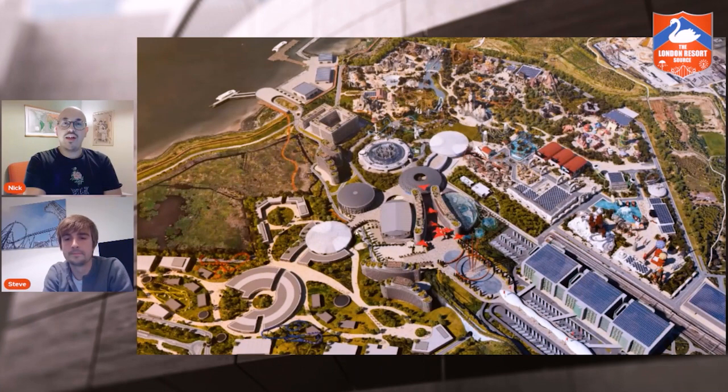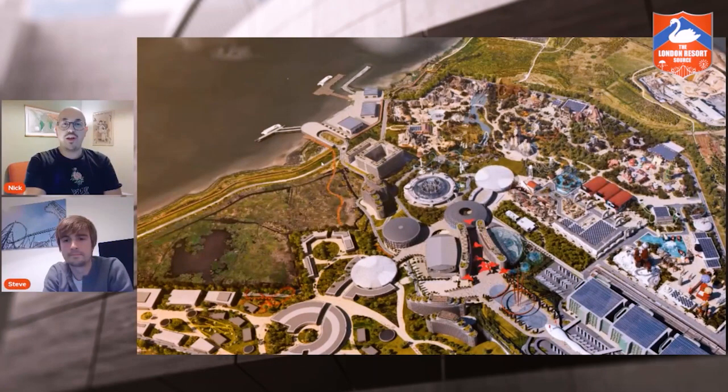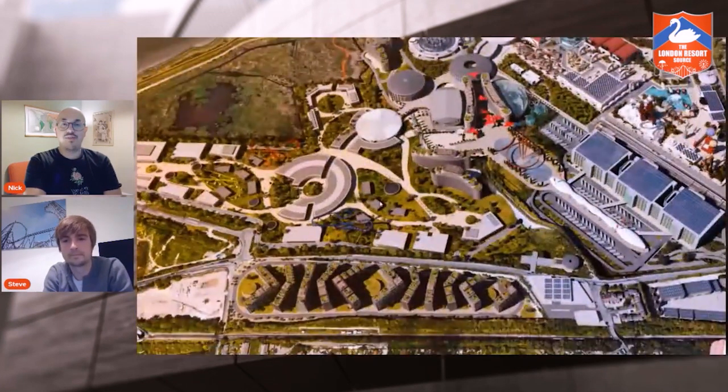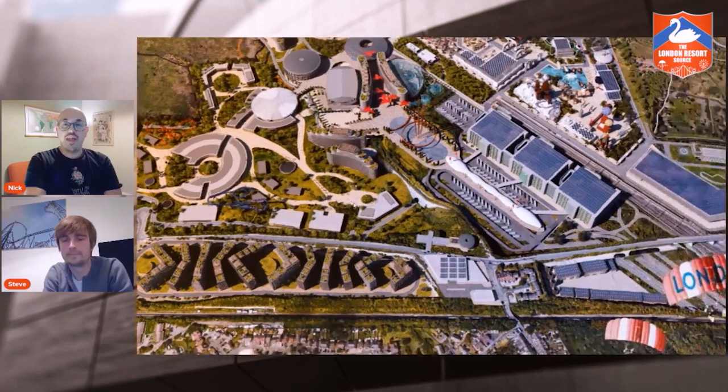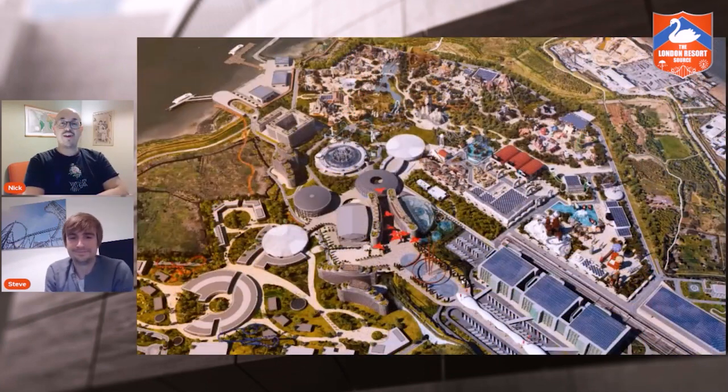In terms of other infrastructure, we have the ferry port here and a walkway coming down into the park. We have some staff accommodation here down by the south of Gate 2, and then finally here we have a visitor centre where you can come and learn more about the park, and I think that's probably where they'll do recruitment drives and stuff, and there's a training centre right next to it as well. Pretty huge site, isn't it, Steve?